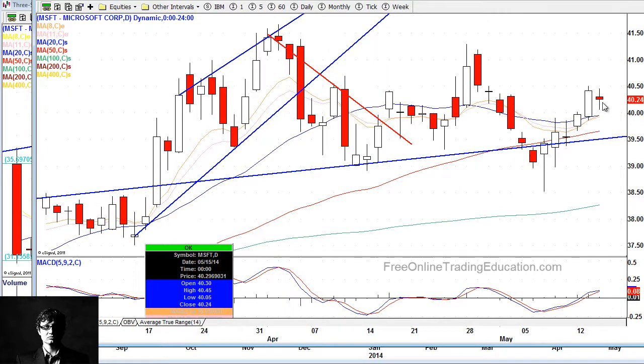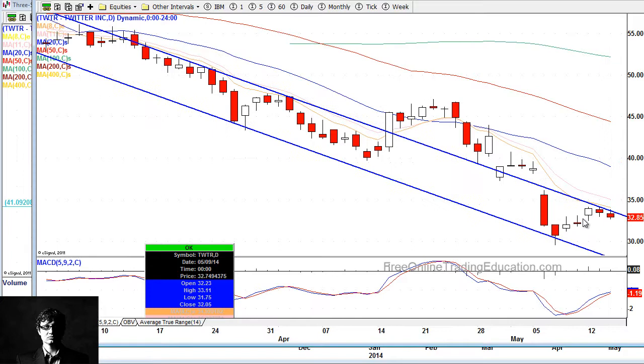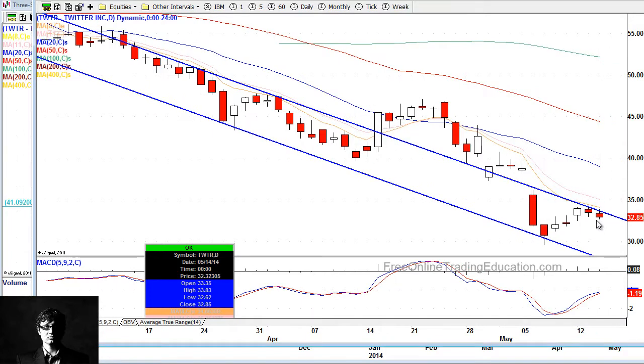This is Microsoft, stalled. Twitter off by 1.6%. It's hitting this resistance and then dropping. I said this was a good short. I thought today would have been a big drop here. We just didn't see it.